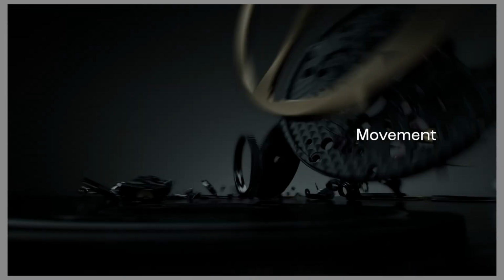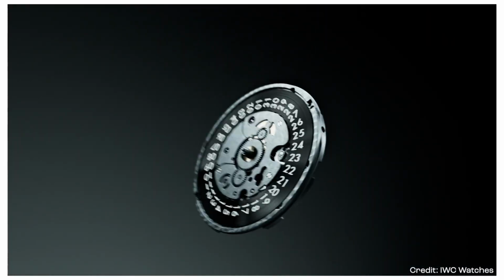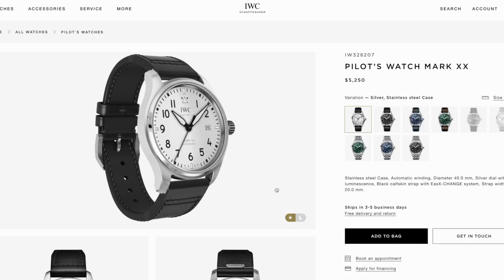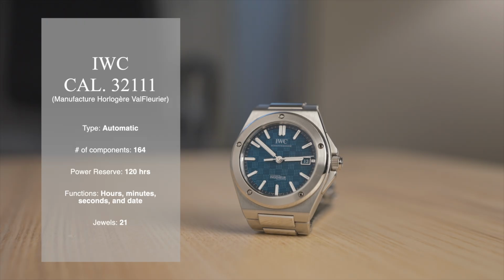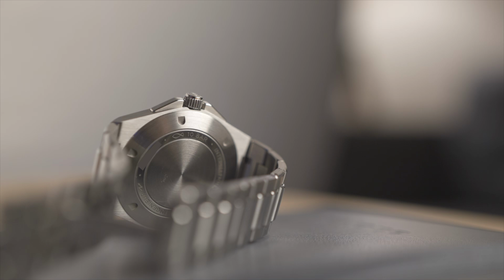The heart of the new Ingenieur is the Val Fleurier manufactured IWC caliber 32111, a mouthful, and the same movement that's found in the Mark XX pilot's watch, and some other Richemont group pieces. This automatic movement is comprised of 164 components. It has 120 hours or 5 days of power reserve, features hours, minutes, seconds, and a date at 3 o'clock, but you can't see any of it, thanks to the solid case back.